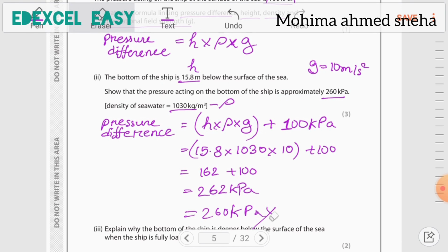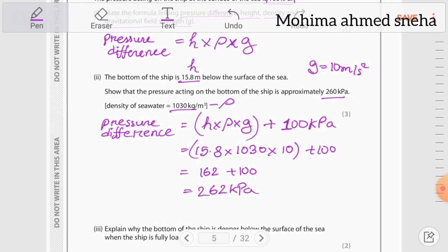Approximately means almost. So we did get a value for pressure difference that is almost 260 kilopascal. So that's why we do not need to round our answer to make it exactly the thing that is given in the question. Whenever the question says approximately or about, you can obviously put your answer in this form, that is almost close to the given value but not exactly the given value.